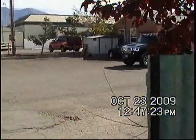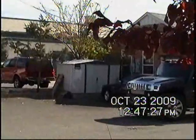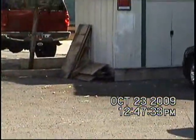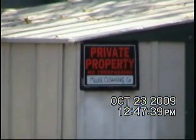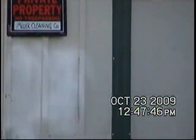where that Chrysler is parked behind the Hummer is about where the Chrysler was parked that same day, and the F-250 was parked right next to it in that empty spot, just to the side of the shed there. And that sign right there, I do not believe was there that day. We'll have to go back and check the video footage and see if that private property sign was there.